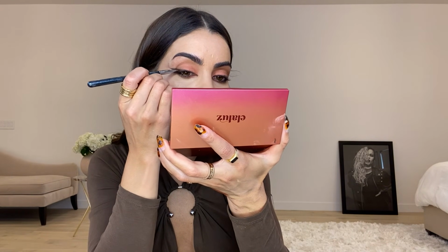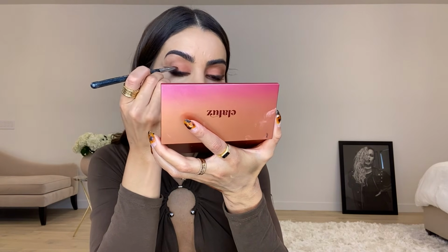Look at that. This darker color is amazing to do. And if your liner is like crooked or whatever, take the tip of the sponge and just correct it with concealer. Okay.